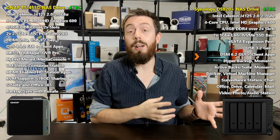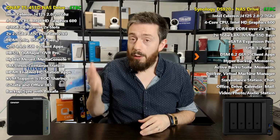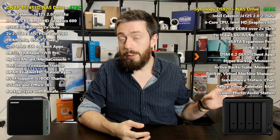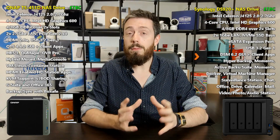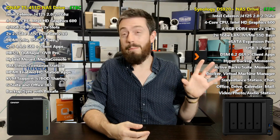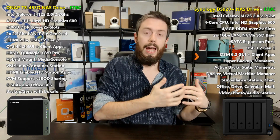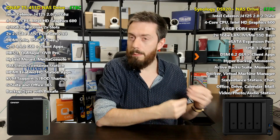The QNAP QTS platform, currently at time of recording, is QTS 4.4.2, is up against Synology's DSM 6.2 with 7 on the horizon. I say horizon, end of the year. They both provide a lot. In terms of design, I would say that once again, the Synology DSM platform is very Mac. All the decisions are hidden in the background, and it's a very polished user experience, slightly more responsive.